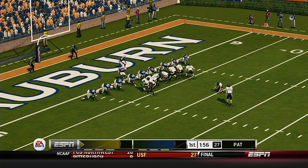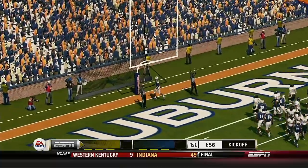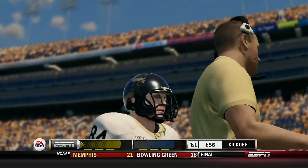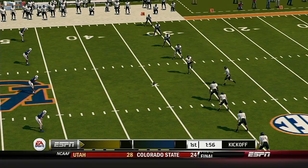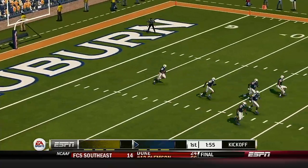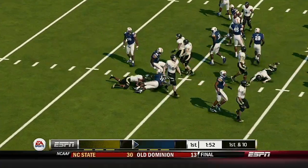Here comes the kicker to try to tie this game up. He splits the uprights with the extra point. A 4-play, 69-yard drive, and the result, 7 points. We get a tie game at 7-7. Idaho is ready to kick it away. He sends this one deep. He's to the 20. And he's tackled at the 28.